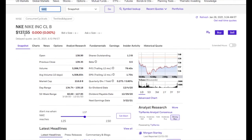I say, all right, Nike's $137 a share. Okay, cool. They got dividends. Let's see. All right, they're paying about 0.8%, you know? So 27 cents a quarter. If I add that up, for $137, I'll be making $1.08 annually. And I was like, okay, that's kind of good, kind of not. Let's look at the charts.